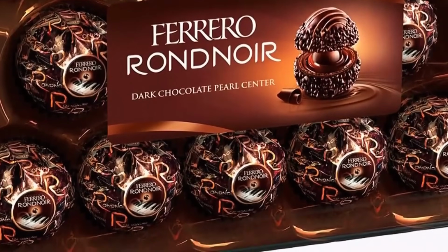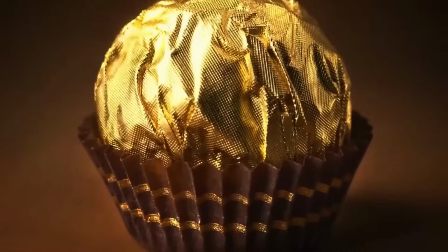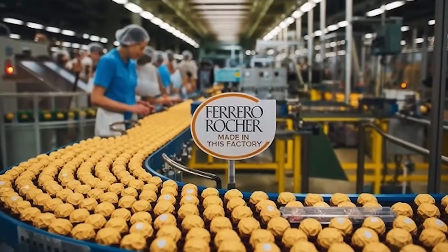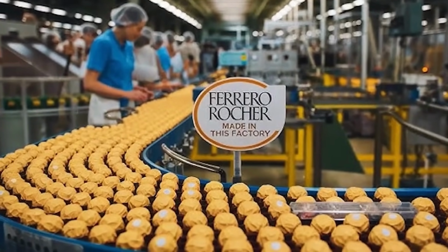What emerges from Ferrero's vast, data-driven, sensor-monitored facilities is a confection that combines the warmth of tradition with the cold logic of automation, creating a gold-wrapped chocolate that is as technically impressive as it is delicious.